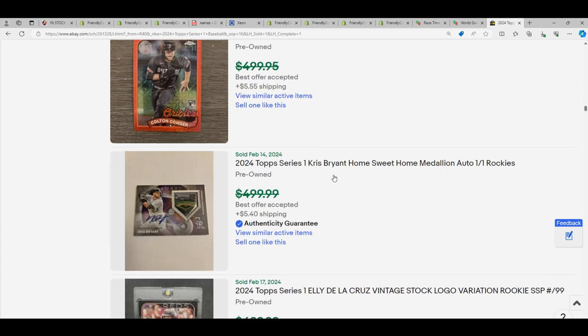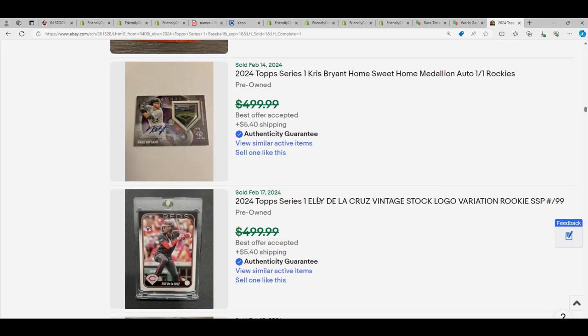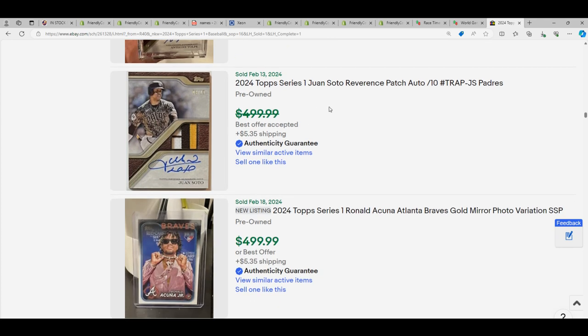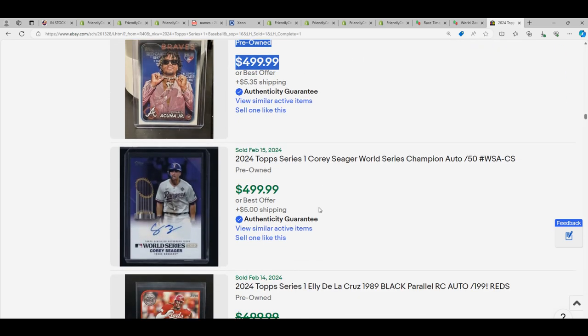Yeah, the Orioles are a pretty good team to own. So are the Pirates with Henry Davis, Colton Cowser with the Orioles. There's a Soto Reverence. Acuna got a gold mirror variant here. Acuna.